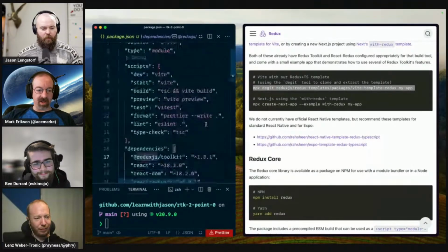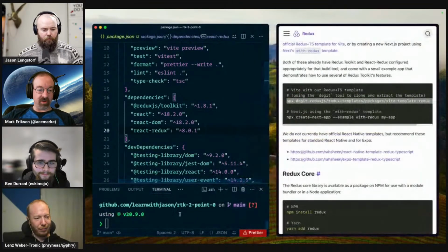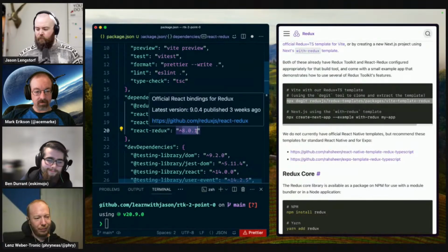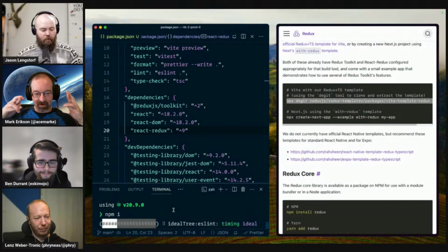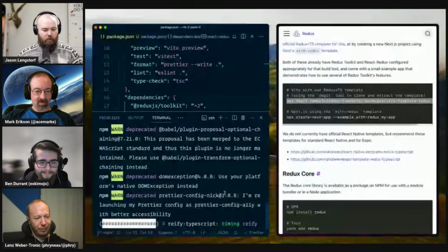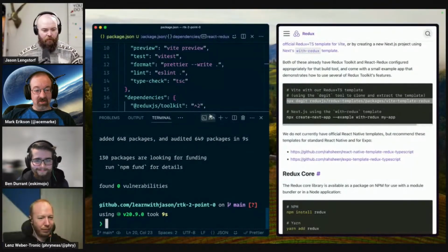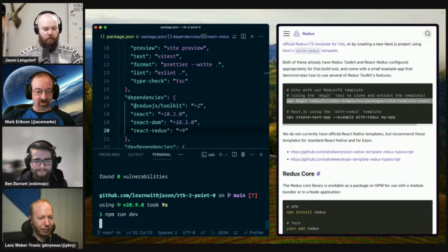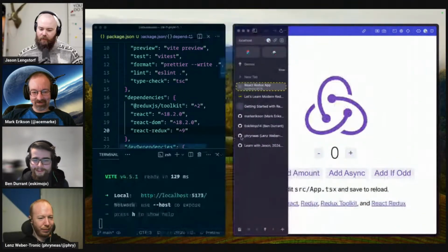The first thing we can do, and this should be a relatively small set of tweaks, is update the packages: change the Redux Toolkit version to caret 2, and the React Redux version to caret 9. Okay. And if we go install those, fingers crossed. Okay, looks like it all did what we expected. All right, we can try running this and see if there are any obvious complaints. That's always a good first sign. Nice. Here we go.